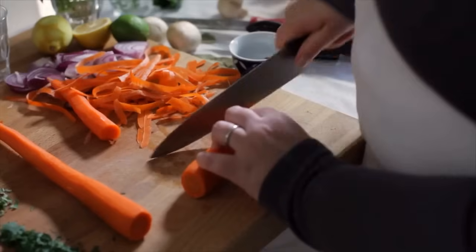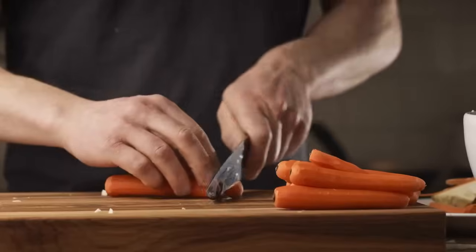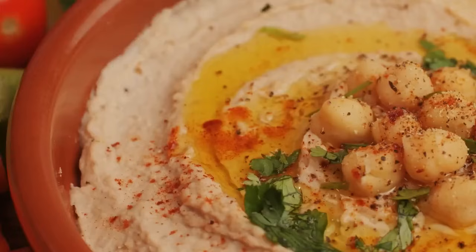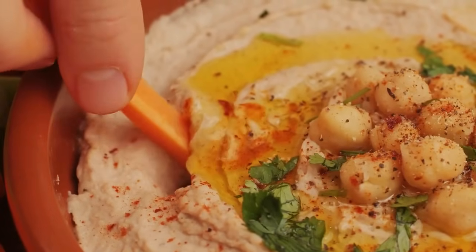Carrots are incredibly easy to add to your diet. They can be eaten raw or cooked, making them a versatile addition to many meals. Try adding sliced carrots to salads, stews, and soups for extra color and nutrition. You can also snack on baby carrots with hummus or guacamole for a tasty crunch.